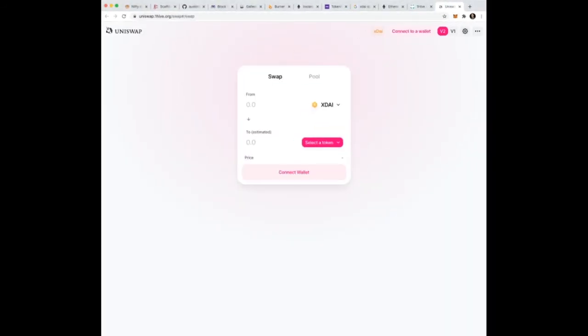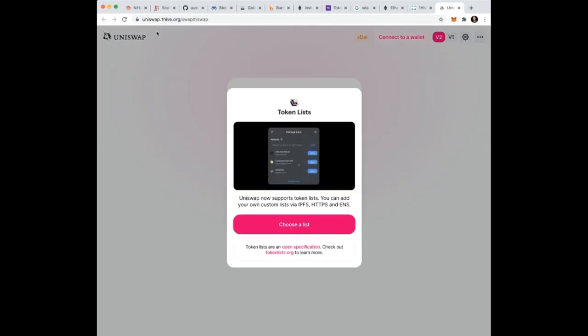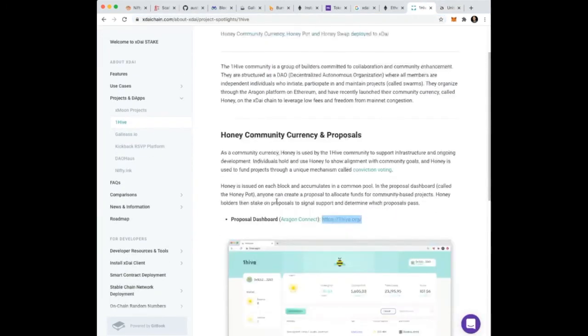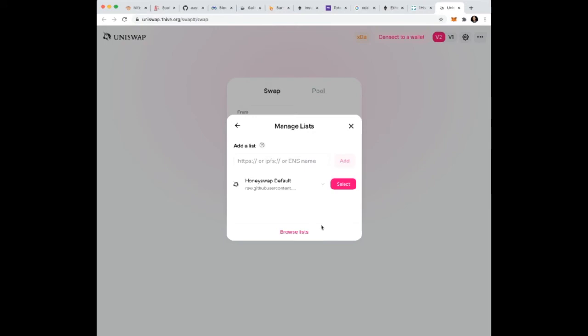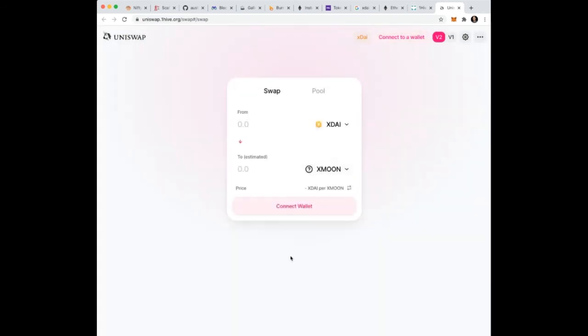If you would like a little cleaner interface to do the same thing, you can use this Uniswap clone that the OneHive guys put together. I'm not exactly sure who I need to give credit to here. OneHive put basically a direct Uniswap clone out on XDAI. So we're just going to grab their list. But what's cool is you can go from XDAI to, say, XMoon, and there you go. That same token that I had over there, I can exchange back.